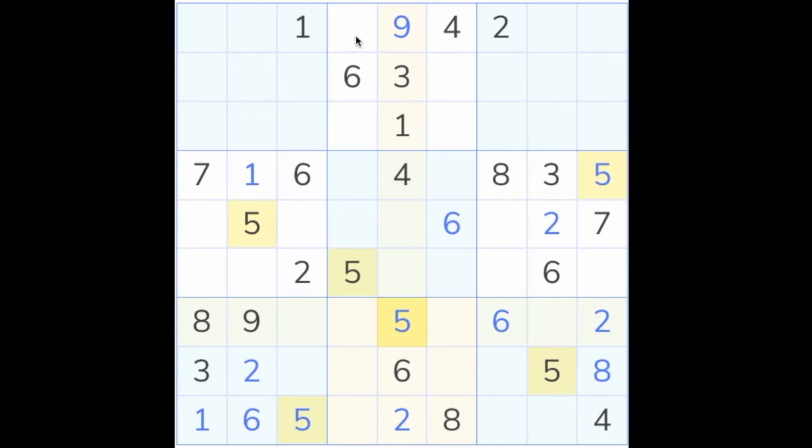Okay, let's look at this top. Consider this top row. 5 blocking here, 5 blocking here, 5 blocking here, and 5 blocking here. Gives us a digit we can place. We can place 5 there. Oh, how sweet.